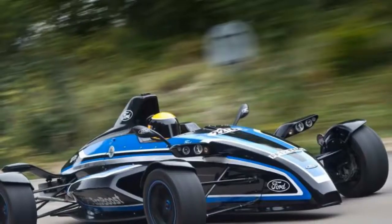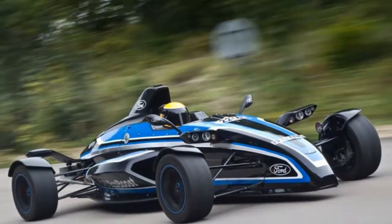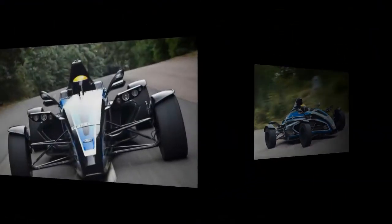But once you learn that the best way to get the most out of the 3-cylinder turbo engine is virtually to short shift it, the performance is both smooth and strong. And the gear changes, which require no use of the clutch up or down once on the move, are blink and you'll miss it fast.